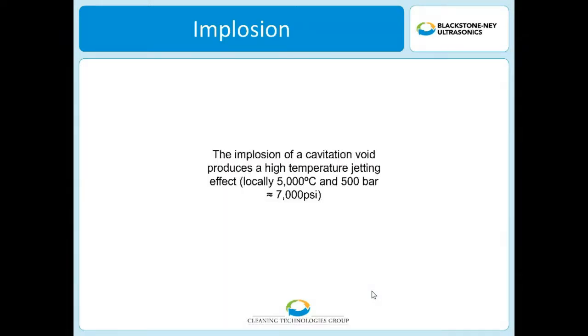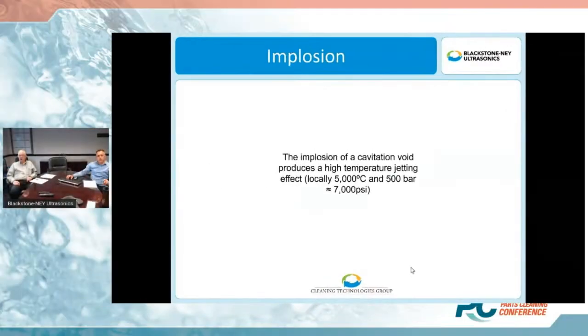The implosion of a cavitation void produces a high temperature jetting effect. You saw the jet. And the numbers are astounding. Locally, we have as much as 5,000 degrees centigrade and 500 bar, or for those of you who are left-handed, 7,000 PSI. These are conditions very similar to those that are seen on the surface of the sun, for example. Don't get scared. They're very, very, very small. As a matter of fact, to my knowledge, neither one of these numbers has actually been verified other than by calculation. It's never really been measured, but we know it's there.